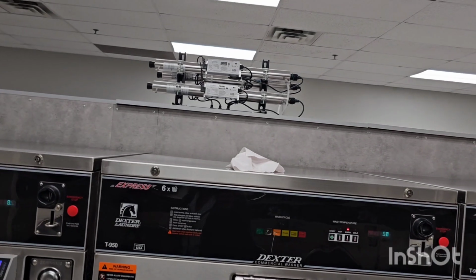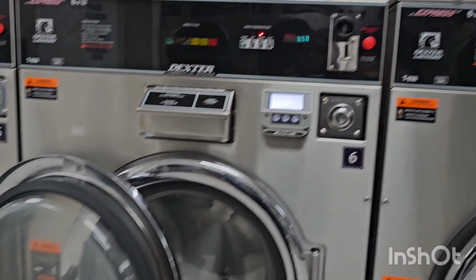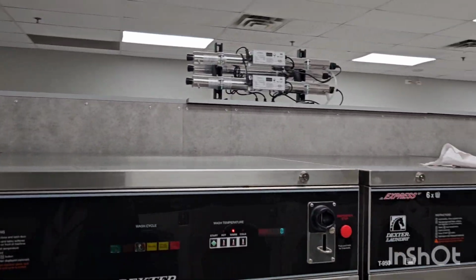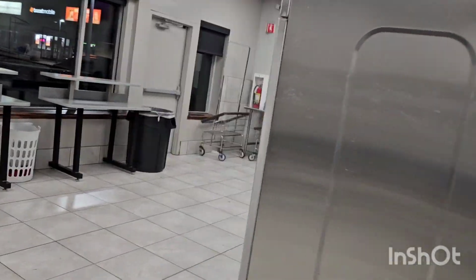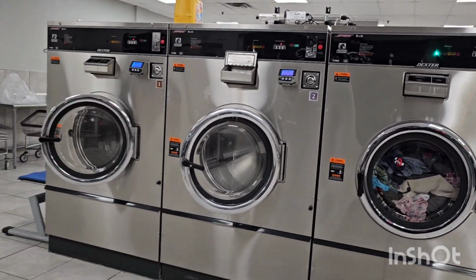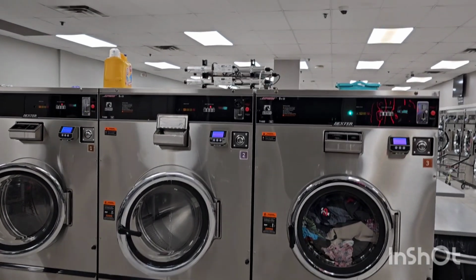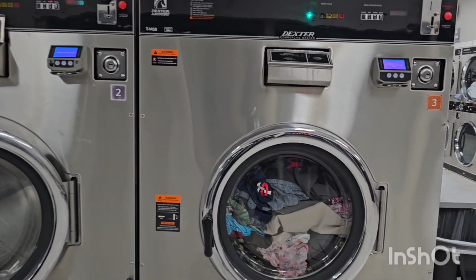Because there are some other machines behind there, this is the front, and behind there are some other machines. They are controlled by that device over there. And the giant machines over here, I told you, they're also controlled by that device over there.